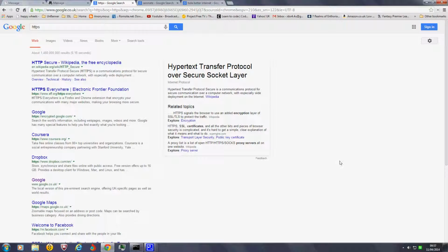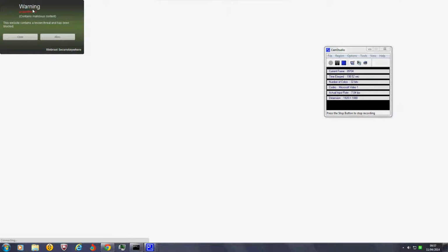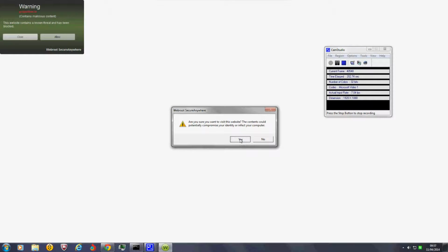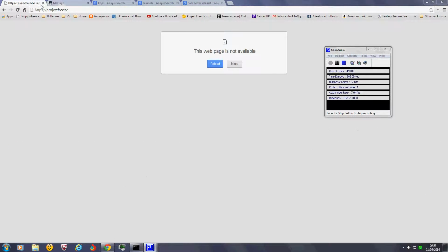Okay. The next thing is really old and really might not work, but it's just adding HTTPS. That's because some things won't work here as they're blocked by the government. And yeah, just allow. It's not available because there's no such site that uses HTTPS. Same with the Pirate Bay.